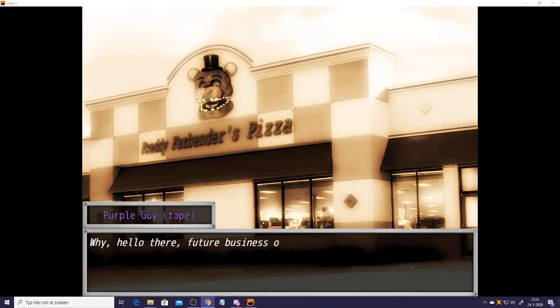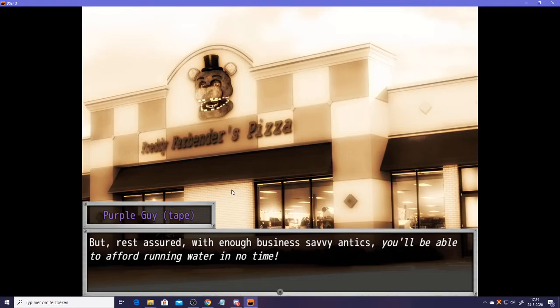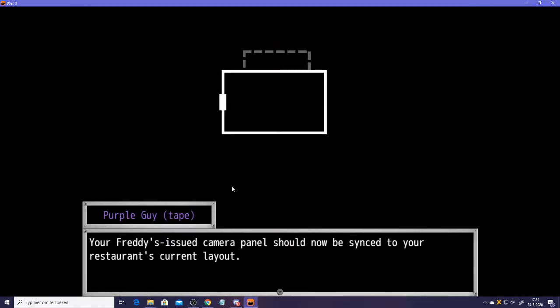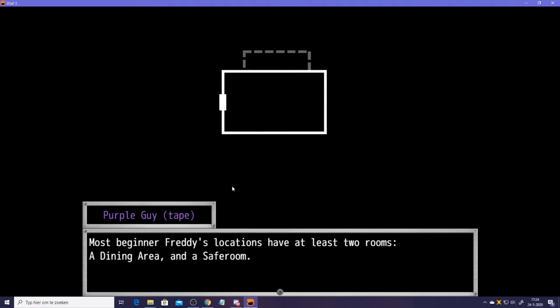Why, hello there, future business owner. Welcome to your new Freddy's location. Like all Freddy's locations, it's probably a complete dump. But rest assured, with enough business-savvy antics, you'll be able to afford running water in no time. Your Freddy's issued camera panel should now be set to your restaurant's current layout. The setup is simple. Most beginning Freddy's locations have at least 2 rooms, a dining area, and a safe room.